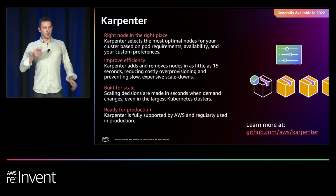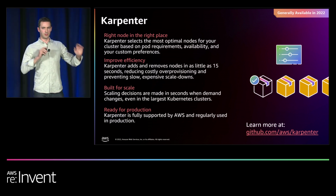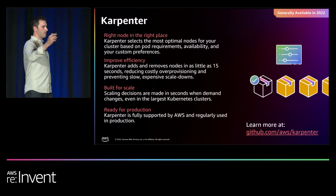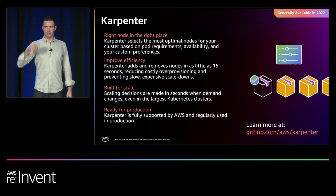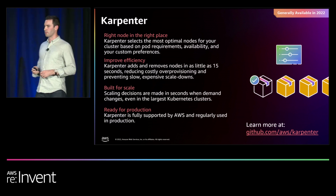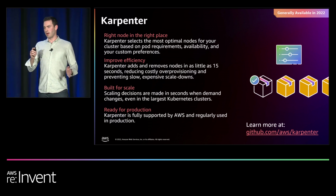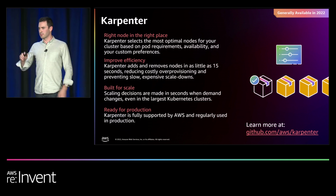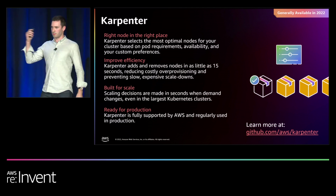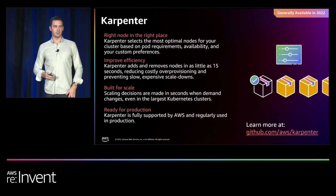So it really flips the model of the traditional ASG autoscaler model on its head, where instead of predefining everything, you're instead just providing a layer of constraints to Karpenter, and it's going to go work with EC2 to find the right capacity for you. I won't call it serverless, but it's getting to that point because you don't have to predefine infrastructure. You just apply your applications and let Karpenter go do its thing and work with EC2.